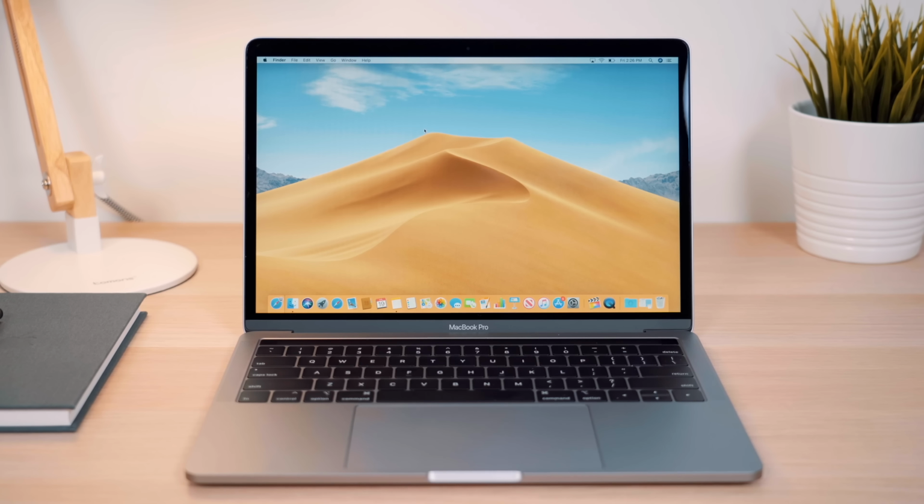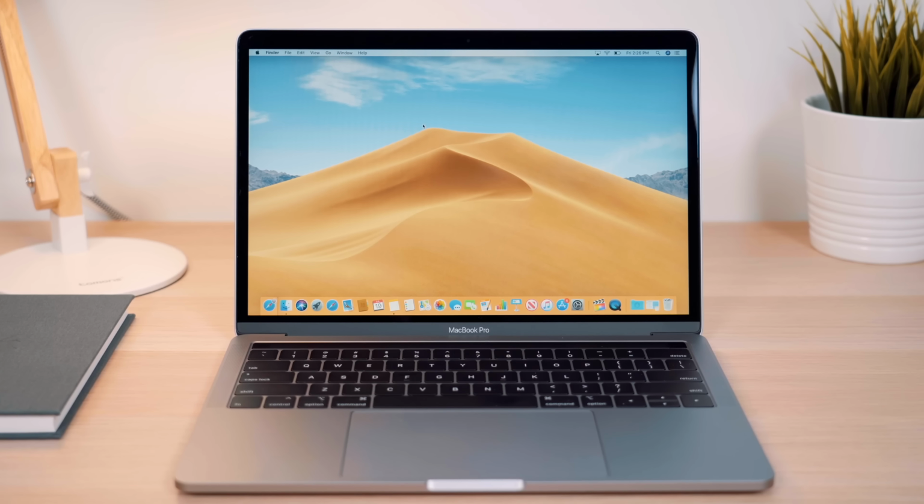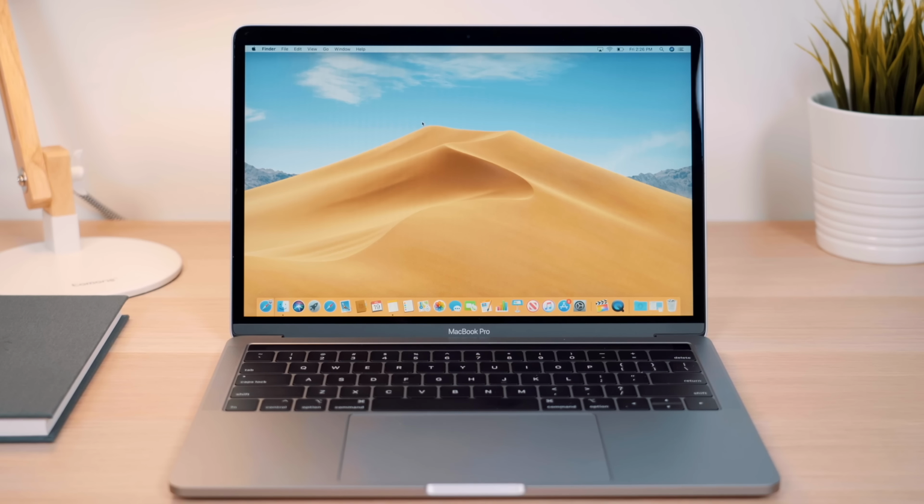Today, Apple announced a new 13-inch MacBook Pro. And so in this video, we're gonna go over everything you need to know about that new 13-inch MacBook Pro.